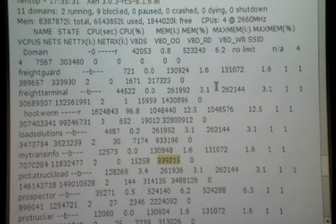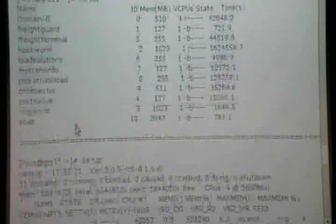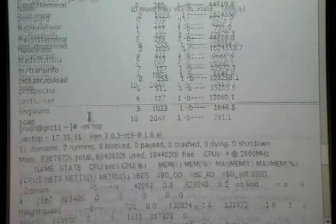None of the machines can go ask for more memory from Xen on their own. Can you kill from the XM command? Yeah, if you have one that's run away and you can't get into it in console or secure shell or anything, you have the destroy command, which really, really kills it right now. It's pulling the plug, basically.